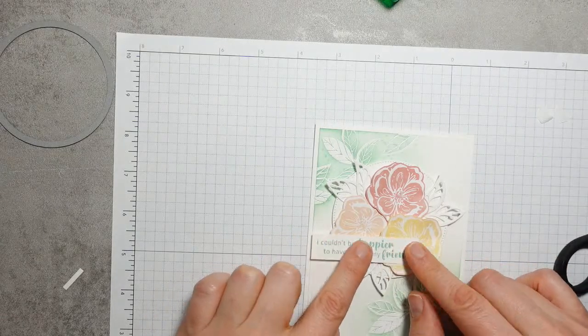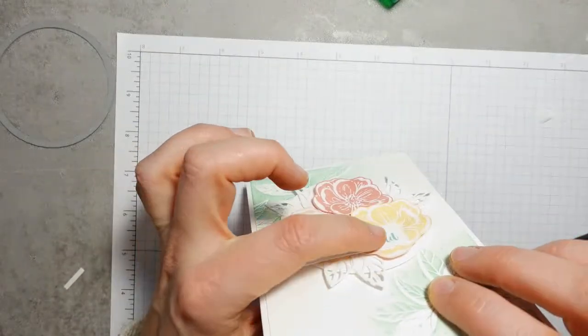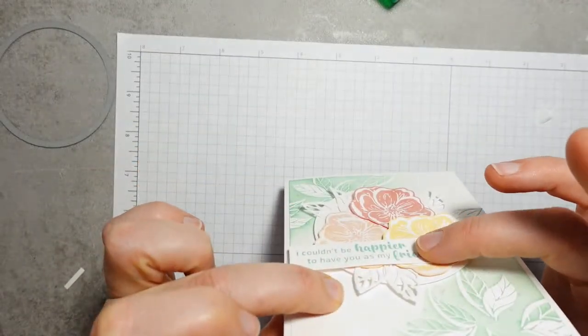So line that up, and then that one sticks on there, and then the wet glue, that's right. So 2, 1, none, because this is already up on dimensionals on this side.